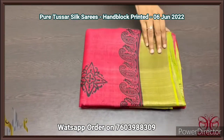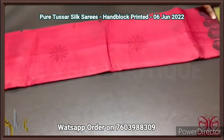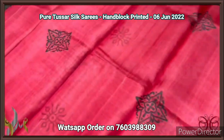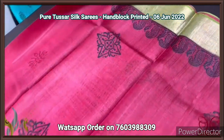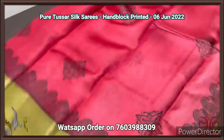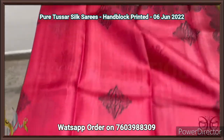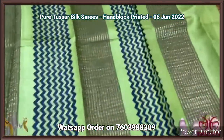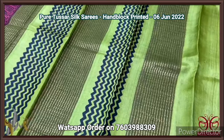Here, Tussar silk saree, premium quality, handblock printed, very beautiful. Maroon saree here, black and deep maroon color prints, rangoli pattern prints, and we have a contrast border, olive green color border on both sides, which is a rich zari border on the olive green base, and we have a pallu also in the same color with zigzag lines and zari line.